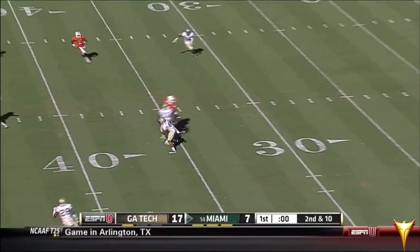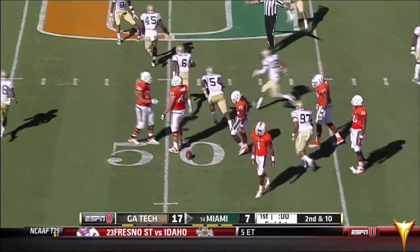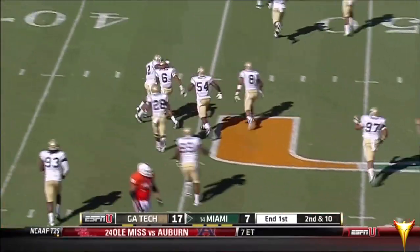Morris to the air, and that's intercepted. Picked off by Chris Milton. So Miami has turned it over on two of its last three plays.